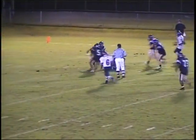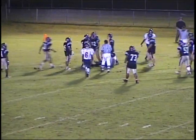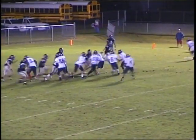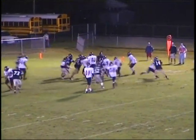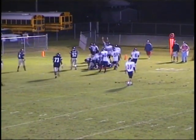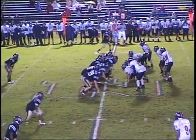There's a quick dump pass over the middle, and there was a hit and a meeting of the minds. The fourth time now that they've had it inside Nettleton territory. We'll see if they can finally put up some points on the board, but you're working on just under 3 minutes to play in the ball game. About 3 or 4 of those girls are cheerleaders right now too, which is kind of, you just never know. And you see Corbin White still running hard.